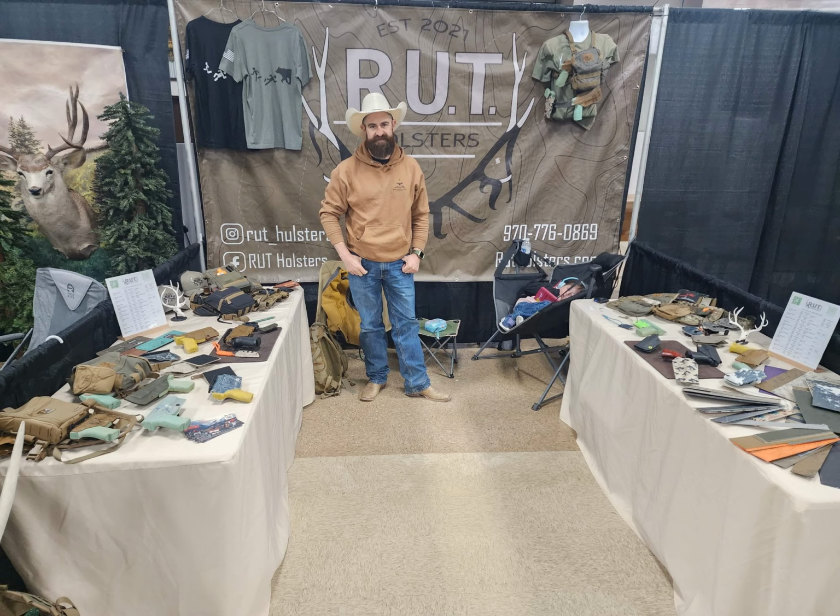What's new coming for RUT Holsters? What's in the think tank right now that folks maybe can look forward to? Right now we're trying to come up with some ways to mount to some more harnesses, to some more packs in unique ways. That's what I'm thinking about at the moment.